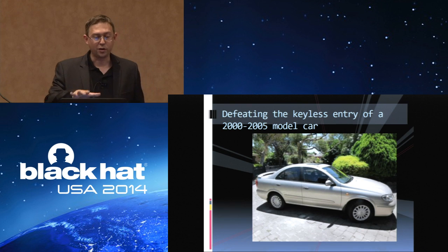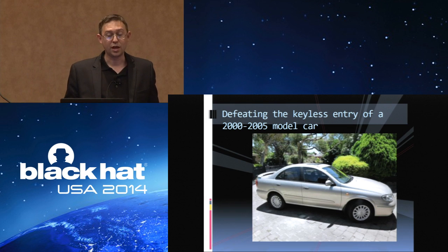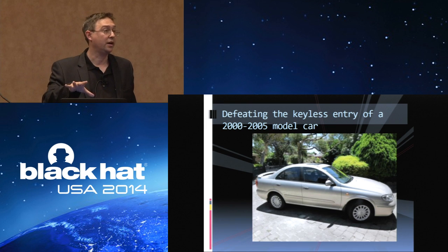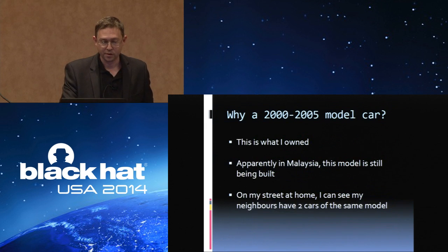So finally, the final component of this talk is defeating the keyless entry of a 2000 to 2005 model car. I've shown stock footage of the particular car in question, but I'll show some more photos later on.